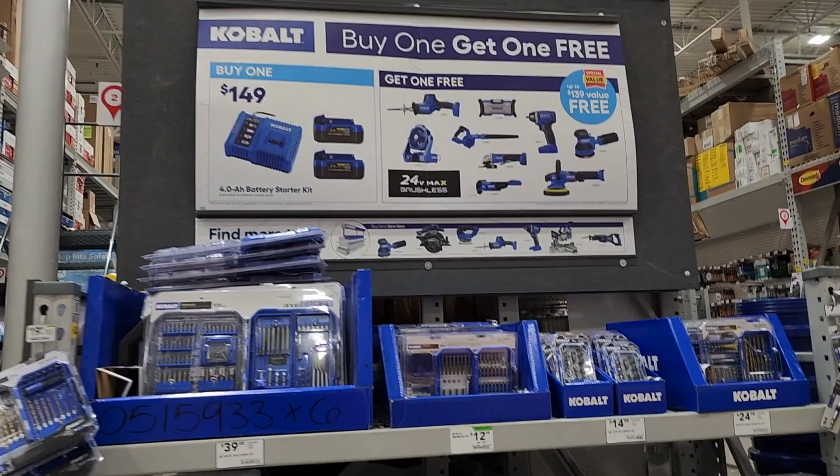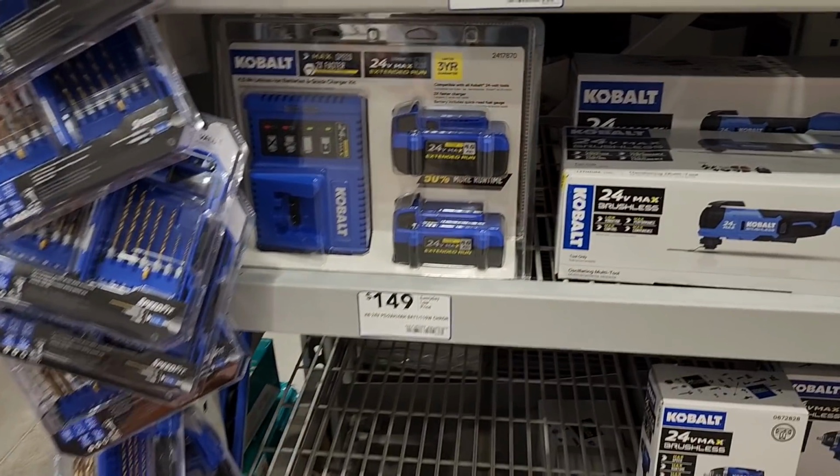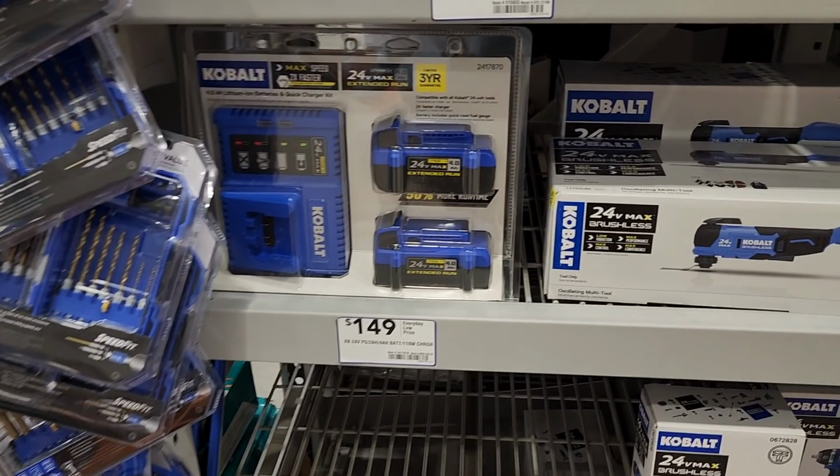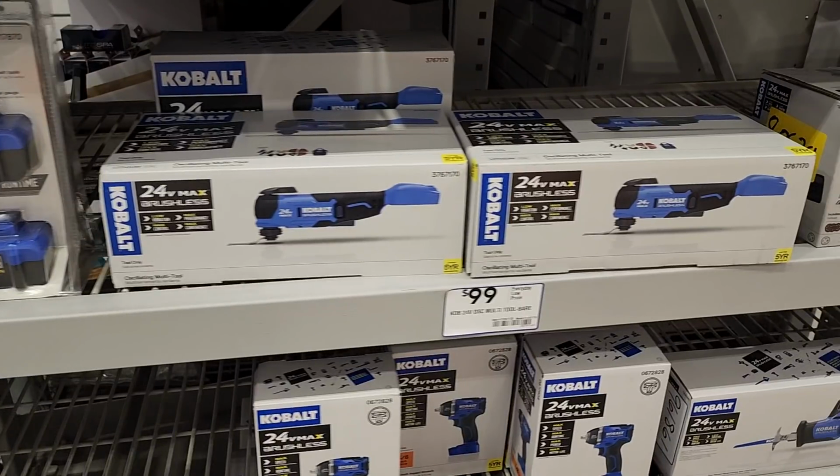Alright, they got the buy one get one free from Cobalt too. So $149 will get you that starter kit with the 2 batteries. Get you a free tool. You can get the one-handed reciprocating saw. You could get the radio, I believe that's the new radio or Bluetooth speaker. Get the fan, the job site blower, the angle grinder, oscillating tool, the random orbit polisher, the sander. So that is the kit there that you have to buy with the 2 batteries. And some of the free tools you guys can get.